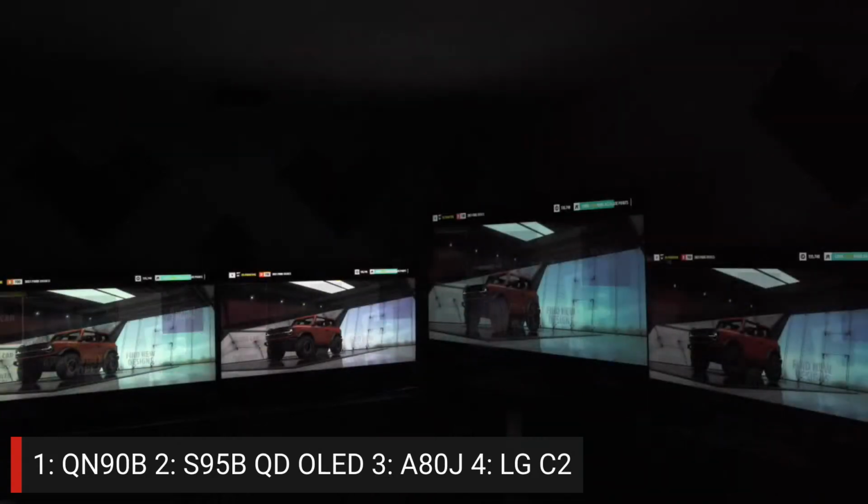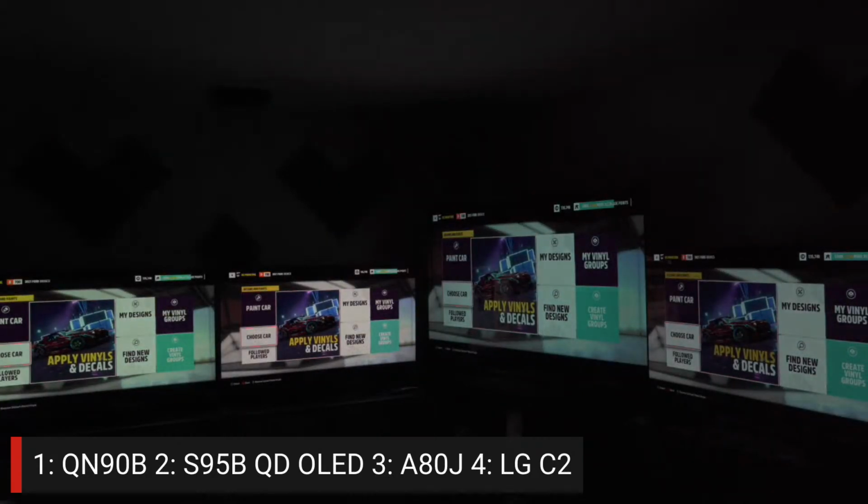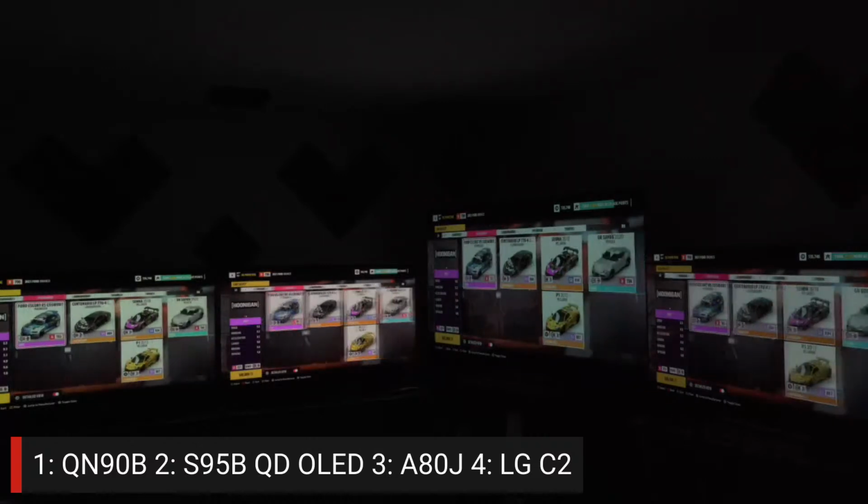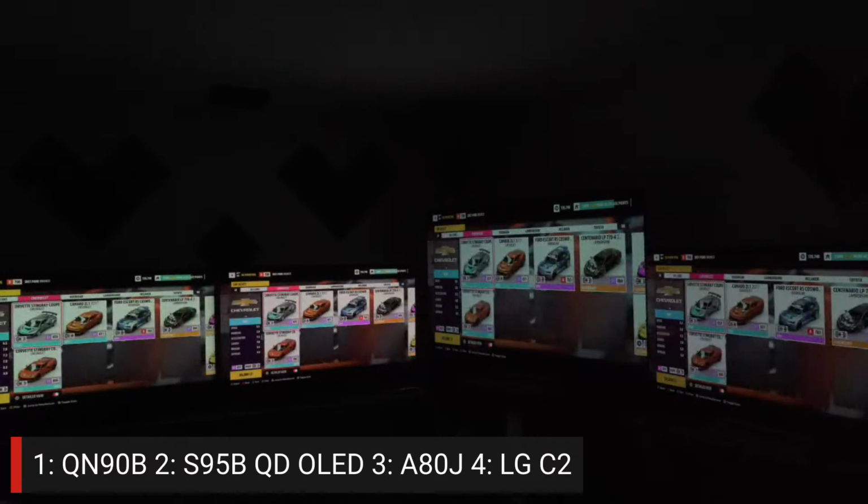Here, let's paint a new car. That way I can go through. I love this painter because I can show you some of the differences on here. Let's paint this Stingray.